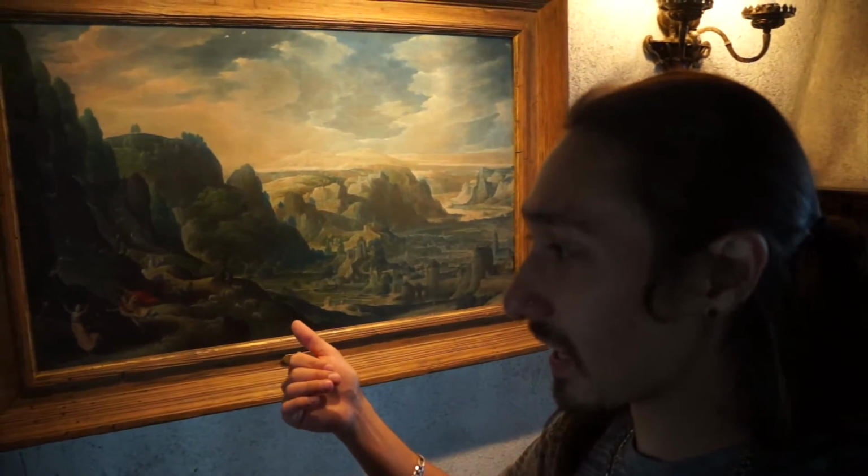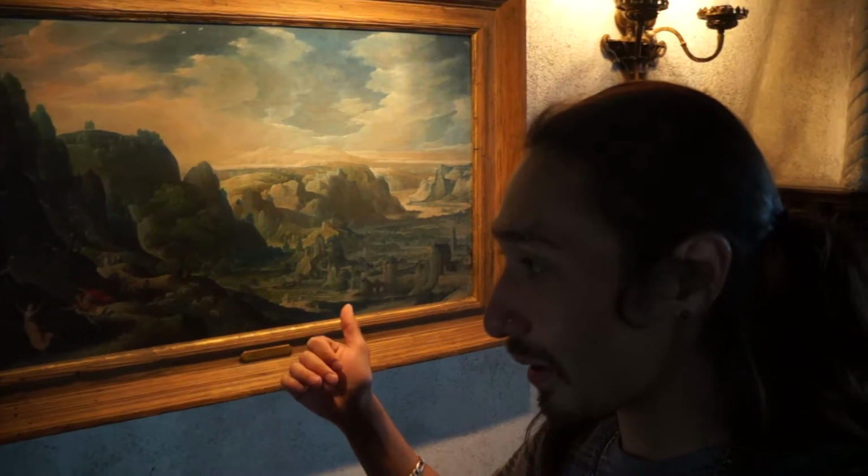This room is pretty cool. I like how it's kind of ambient looking, and it's really nice. This was one of my favorite paintings when I used to come here as a kid. It is Hans Bold, Flemish, and it was painted in 1500. So that's pretty old, about 400 or 500 years ago. So pretty cool.